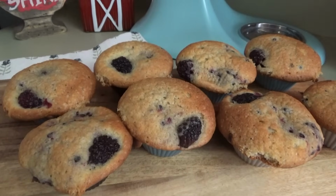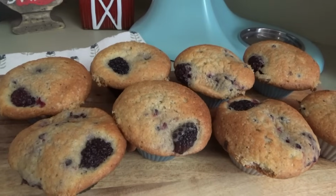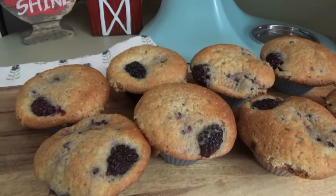They're really good. You can put like a glaze on top if you want to, or do the streusel topping. But I knew adding this vanilla pudding was gonna make these, you know, a little sweeter than normal anyway. So that's why I just put the little blackberry on top instead of doing any other kind of topping.